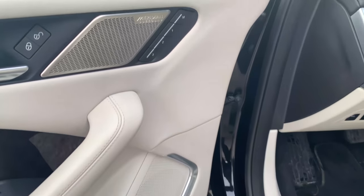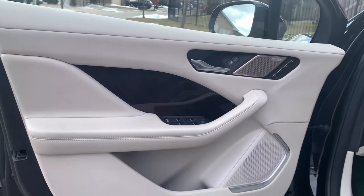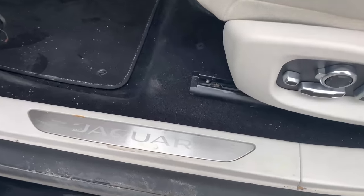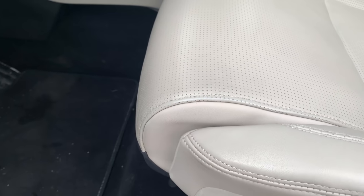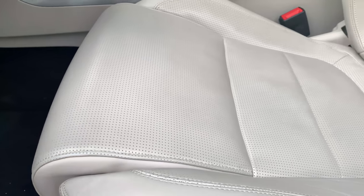Opening it up, I really, really like the elegance and the simplicity of the door design on the inside. Just very Jag, very, very cool. Little scuff plates, 18-way seats. The cool thing, definite perk, your thigh adjuster out or thinger. Sorry, my words are bad today.